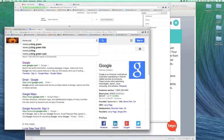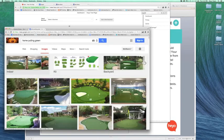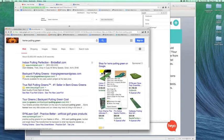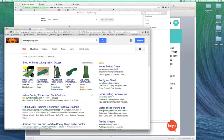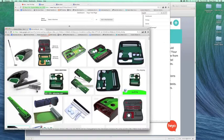So we'll find one of these. Let's go back and grab that image. Oh, it disappeared on me. It'd be a home putting set rather than the green. I'll try that. Here we go. So we're thinking one of these ones? Yeah, see that one second row down, second in from the left? That's it. Awesome. So I'll just grab this image URL for time's sake here.